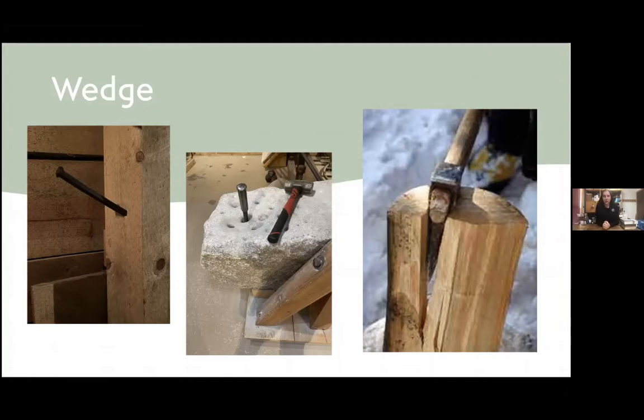That's what I was talking about earlier, when we were talking about how you can't really split a log with your own bare hands, right? We have to use a tool, and that tool is an axe. With an axe, as you apply force, the force is going in one direction, and as it hits that object, it sends the force in two directions. So it sends the object that you're interacting with into two different directions.